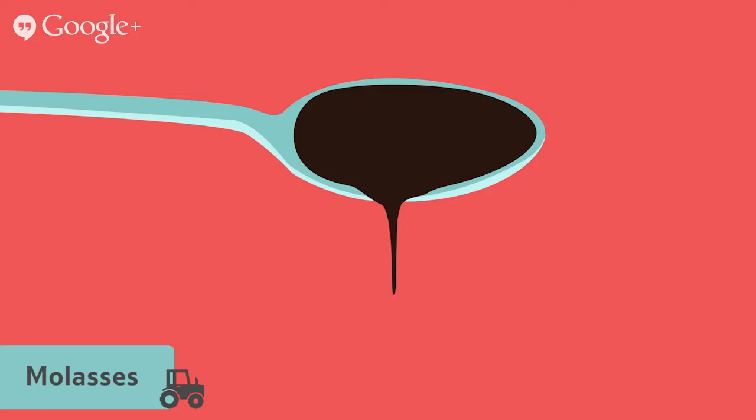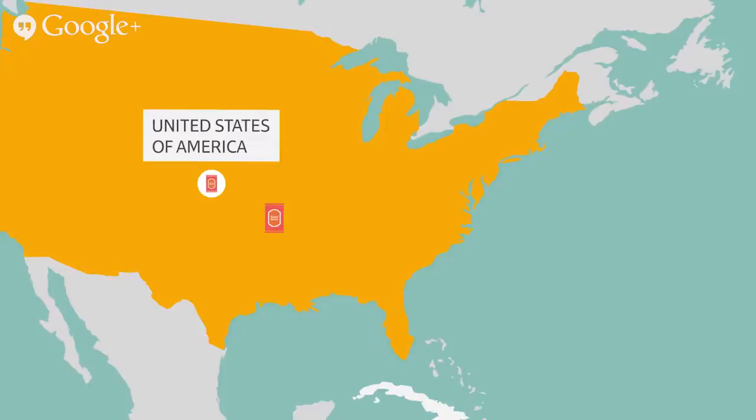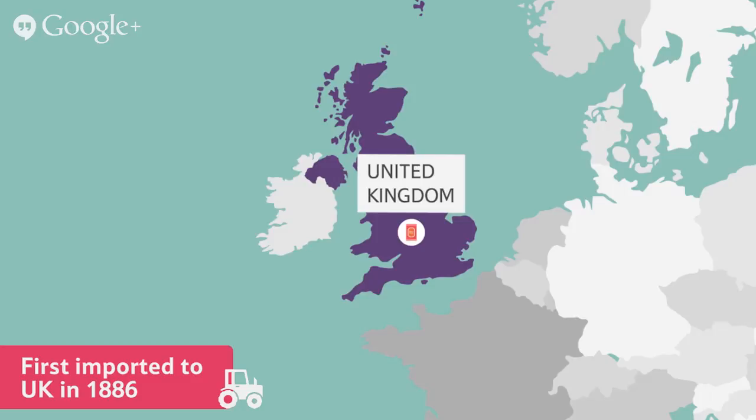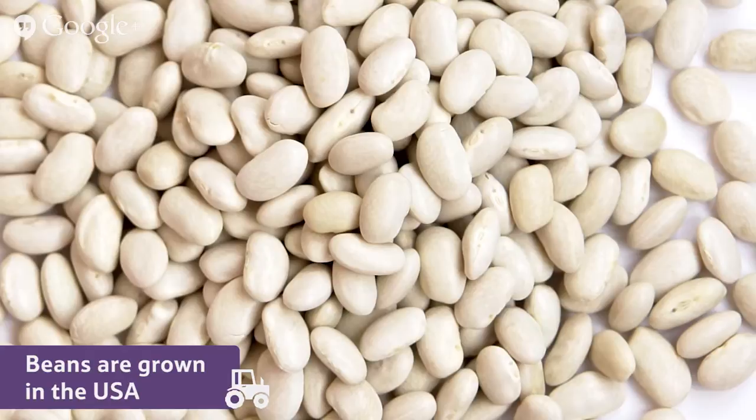Baked beans were also a staple meal for soldiers to eat during the American Civil War in the 1860s. The first cans of baked beans were imported to the UK from the United States of America in 1886. And this was the beginning of baked beans becoming our favourite teatime meal. To this day, the best quality beans are still grown in the USA. That's why this factory in Italy uses them to make 1 million cans of baked beans every day.